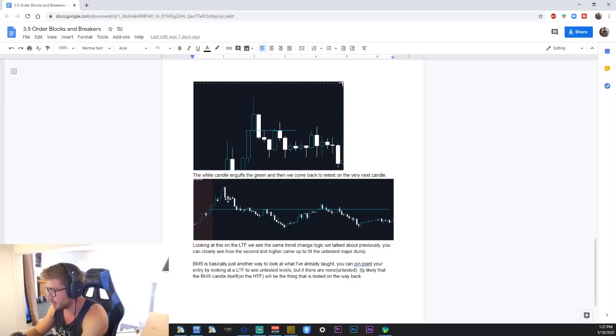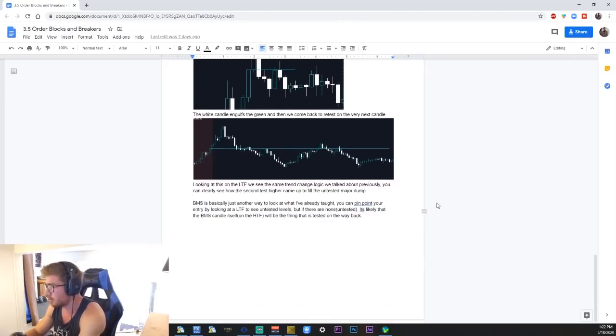So the thing to note, after we see a break of trend like that, we can look for these untested levels right here, right, and then enter short on there, or we can draw a line on the higher time frame candle body and then enter short when it comes back and retests that. As you can see, it did perfectly right there too. Yeah, so that's basically all I wanted to talk about with the breakers, and hopefully that kind of helps you understand what the chart looks like a little bit there.